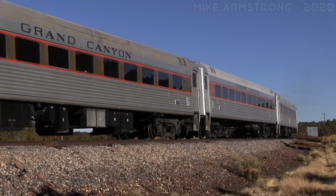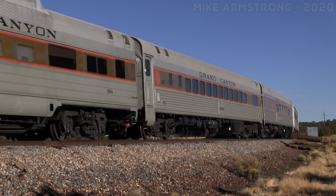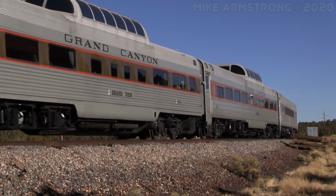Let's take a look at the Grand Canyon Railway's fleet of passenger diesel locomotives in action as they pull tourists to and from the south rim of the Grand Canyon.